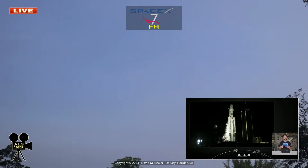Again, the vehicle and payload are in good health, but this will end our launch attempt for today. The next launch opportunity is tomorrow at 8:26 p.m. Eastern Time. Hopefully you'll all join us.